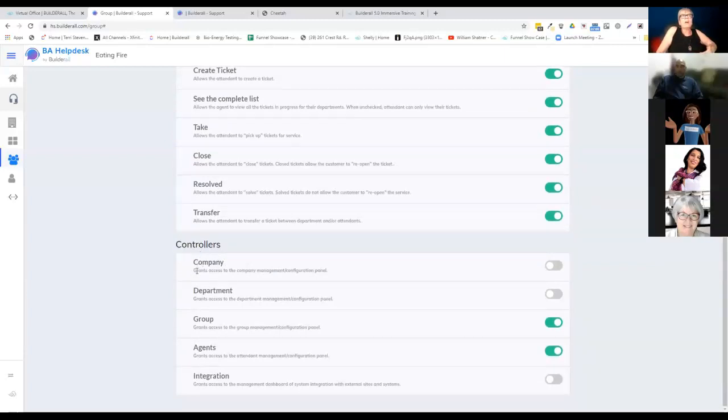These are the company. I disabled it; it grants access to the company management and configuration panel, as well as the department management. I didn't want this as a blatant across the board privilege by this group. Maybe I would, maybe I don't. It's up to your business. In this one, I enabled the grant access to the group management configuration panel, because my sister put me in charge of the tech. So I said, no, you're not going to mess around with my tech up here then.